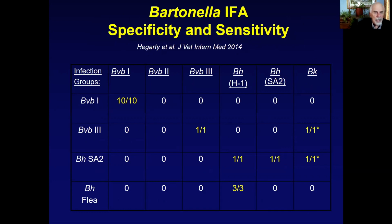So going back to this idea of Bartonella IFA specificity, we've spent a lot of time on this in multiple publications, and my bias at this point in time is that if we experimentally infect dogs with Bartonella vinsonii berkhoffii, they make antibodies to genotype 1, and they do not even make antibodies to the other genotype, much less Bartonella koehlerae or henselae, or quintana, which we've looked at and is not on this slide as well. And again, this is the study that I showed you previously, where the dog was infected with vinsonii berkhoffii genotype 3 and made antibodies only to that one.